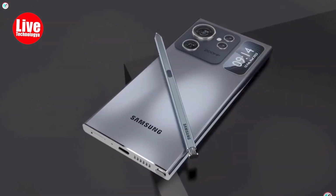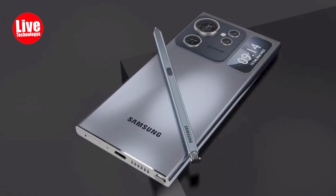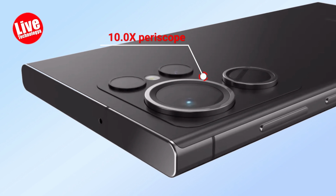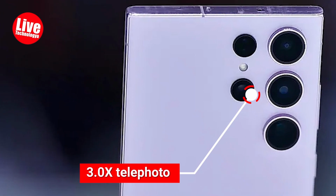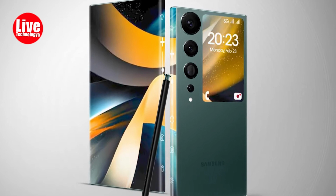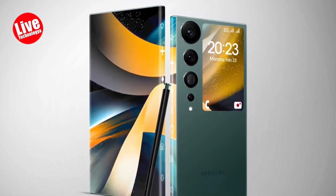The most recent and reliable rumors suggest that Samsung is making some adjustments to the rear camera array. The standout feature, the 10.0x periscope, will remain in the Galaxy S24 Ultra, but the 3.0x telephoto lens used since the days of the Galaxy S20 Ultra will be replaced by a 5.0x telephoto to compete with the camera capabilities of the iPhone 15 Pro Max.